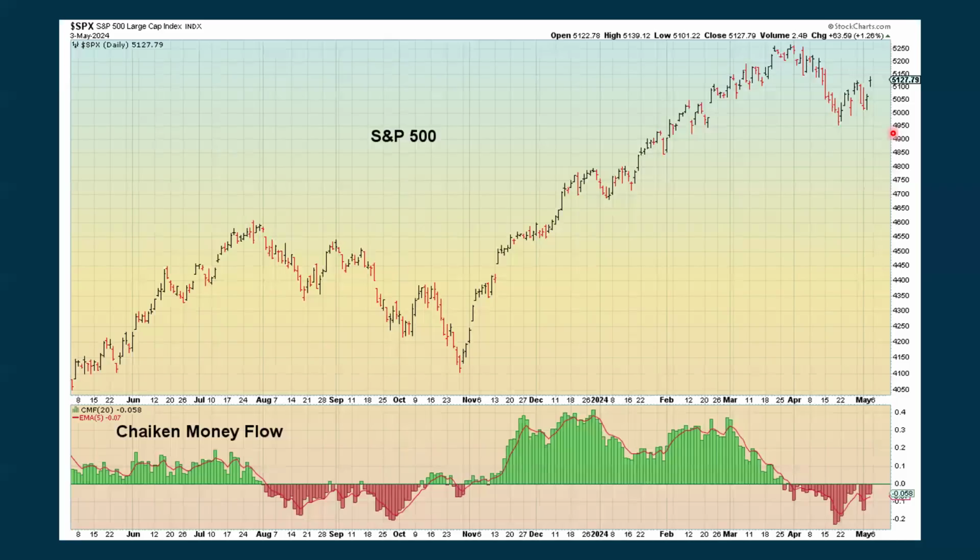Then we look at the Chaikin money flow. This is another smart money indicator, an oscillator, where it's negative right now, but it's trying to improve. It was showing more improvement, and then we had a down day that kind of blew that out of the water. Now it's trying to come back up.